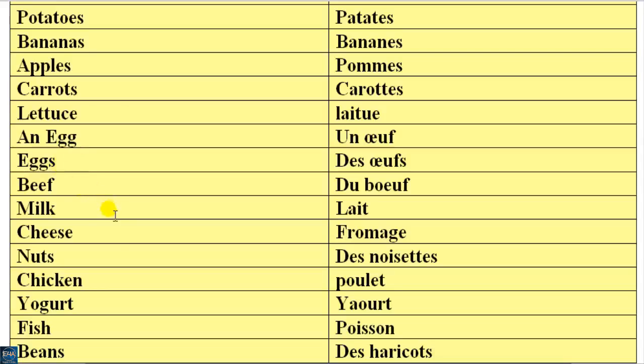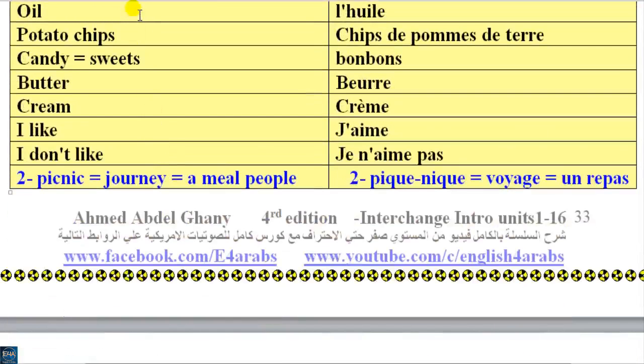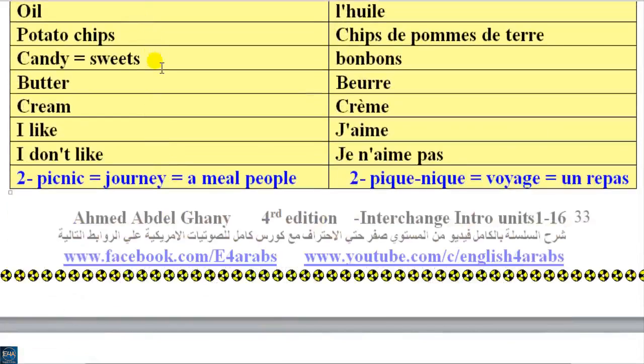milk, cheese, nuts, chicken, yogurt, fish, beans, oil, potato chips, candy, sweets, butter, cream. I like, I don't like. 2. Words of exercise number 2.